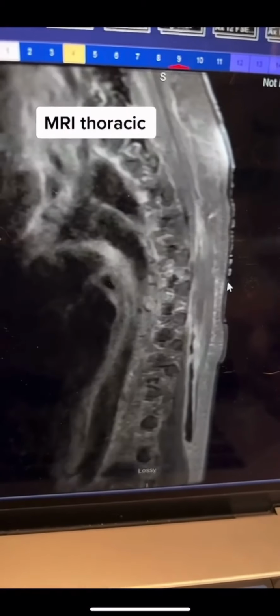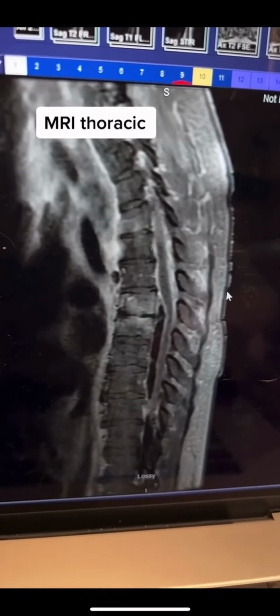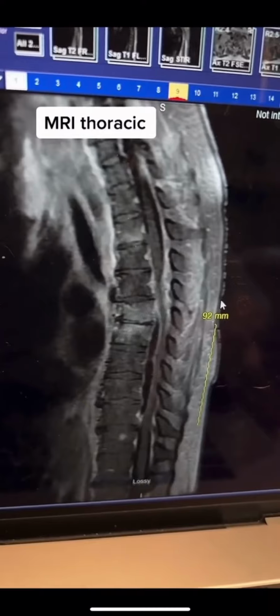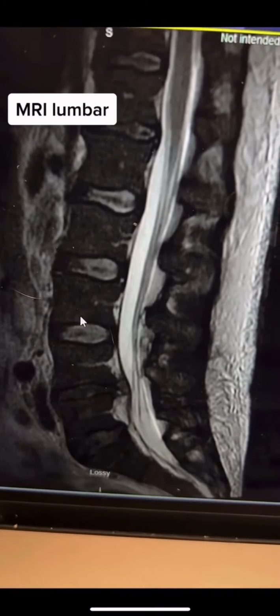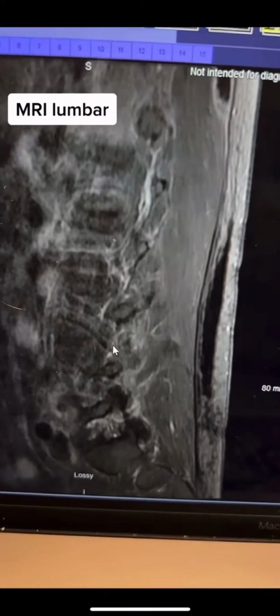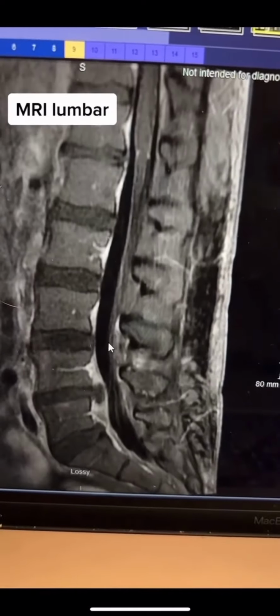Here are the contrasted images coming through to the middle of the spine right here. Going through. Okay. Lumbar spine images are here. Contrasted lumbar spine images are here.